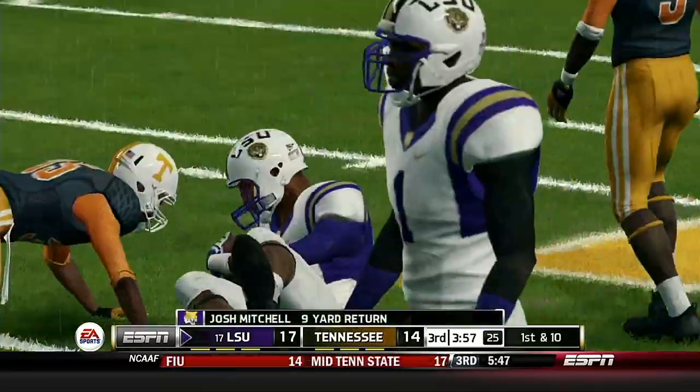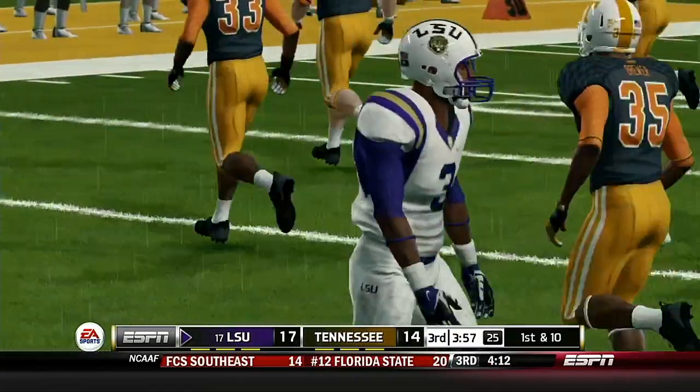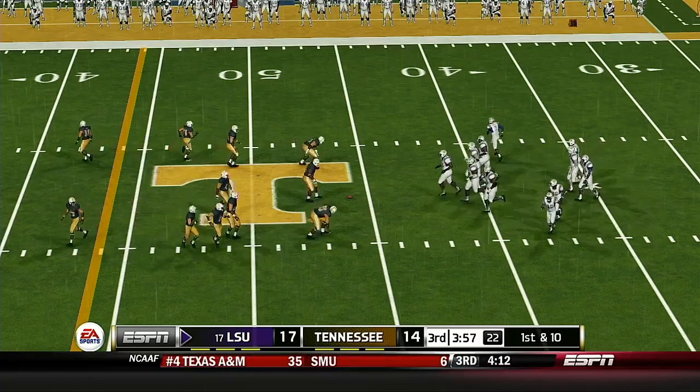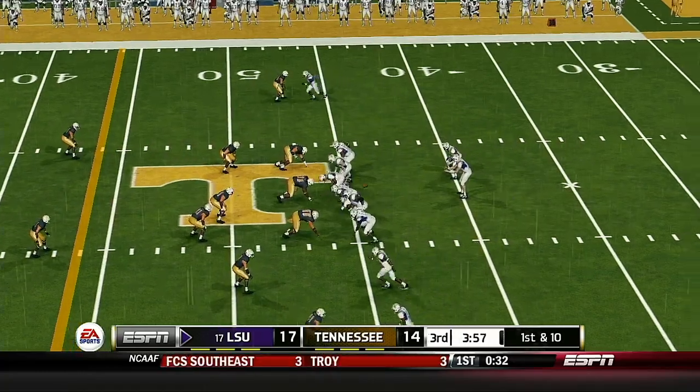Whoa, he just took a licking. It might not have been a lot, but they moved the ball forward. Football's not a game won 100 yards at a time. You take what you can get. So now both teams come trotting back out onto the field. LSU has a three-point lead.